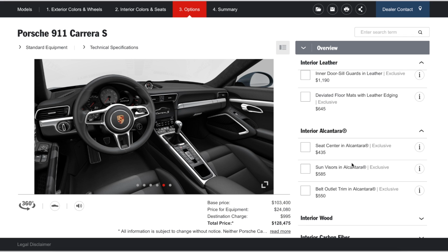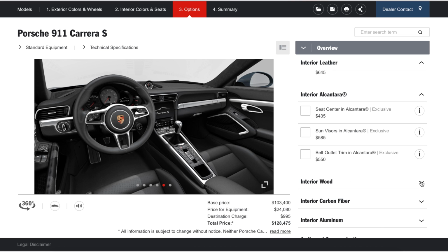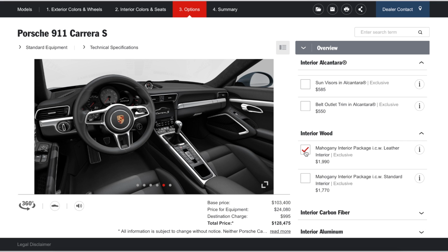Alcantara options, who cares? Interior wood. If you are configuring your Porsche with mahogany interior, you need a slap with a wet fish. It's just so wrong in so many ways.